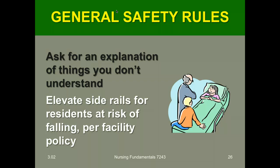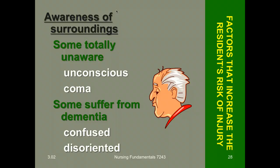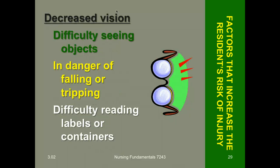So elevate side rails for residents at risk of falling per the facility's policy. So age-related factors that increase risk of injury are decreased strength, slower movement, difficulty maintaining balance, tremors that can affect balance, awareness of surroundings. Some residents are totally unaware, such as those who are unconscious or that are comatose. Some suffer from dementia. Those residents could be confused or disoriented.